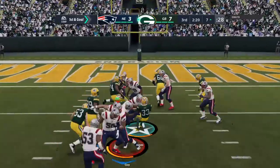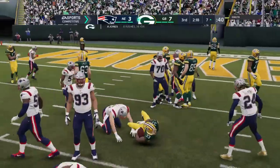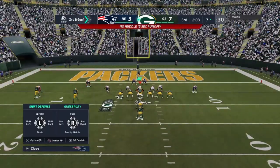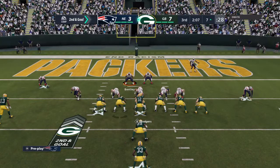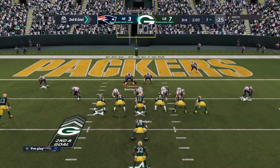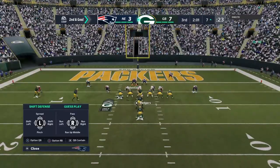Now Jones. And he is met at the line of scrimmage, and he goes down right there. No gain on the play that time, and it sets up second and goal. No gain on the play. Leads to second and goal at the 7-yard line.